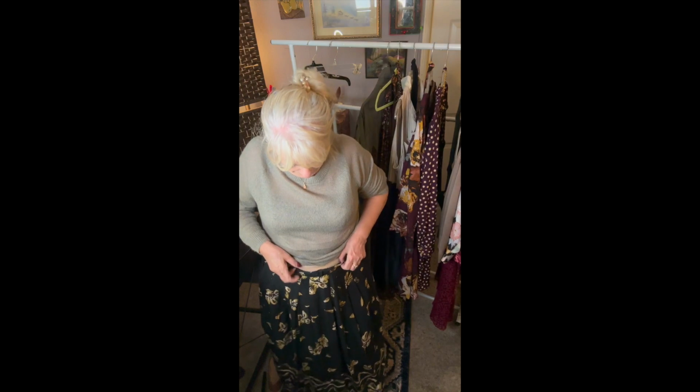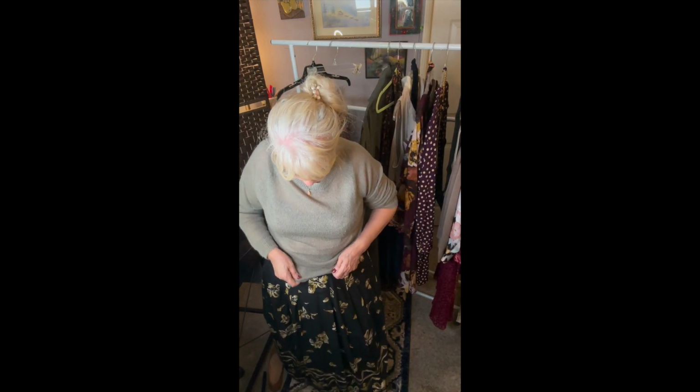So this comes with a belt. You can wear the belt, or you can also take off the belt. I do like that look also, just to keep it like this, very soft, very flowing. Or you can wear the belt to give more waist definition. So I really love this skirt.